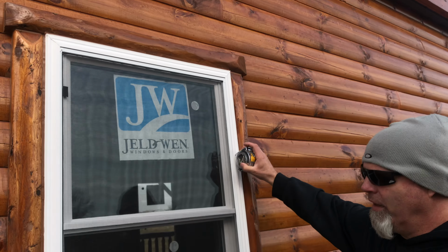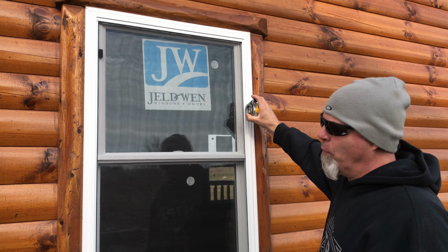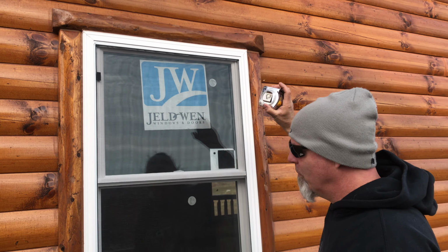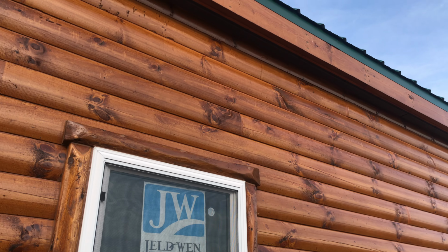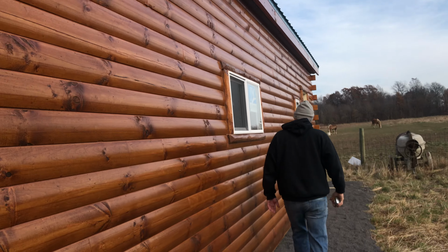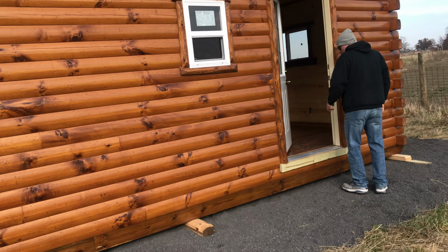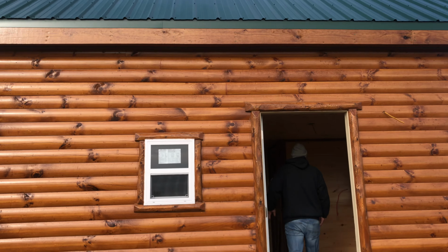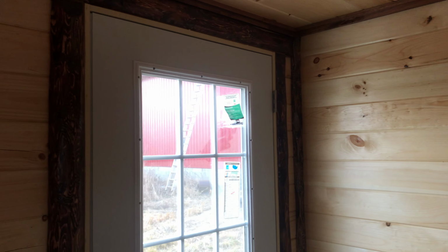Guys, you can get any color window you want. It's going to cost you a little bit more. I think it's about 100, 150 a window, but if you want black windows, red windows, gray windows, brown windows, whatever, you can get them. So that's another option. Okay, back entry is going to be like a mud room.